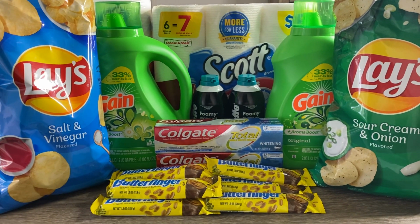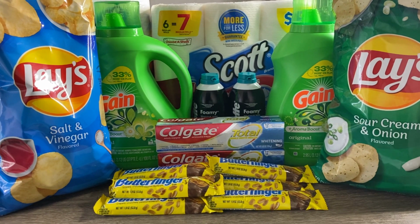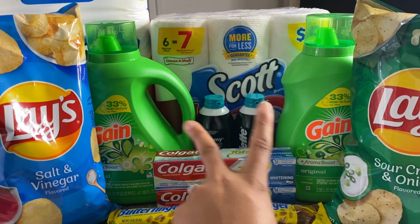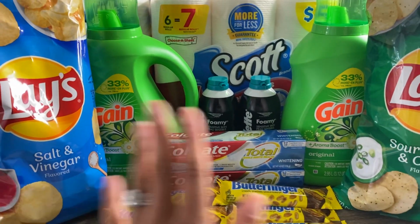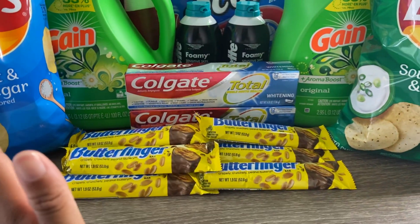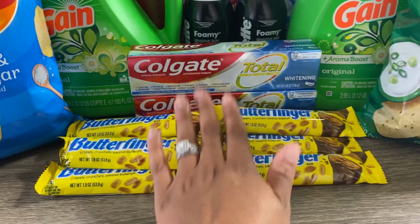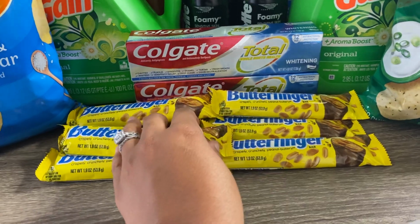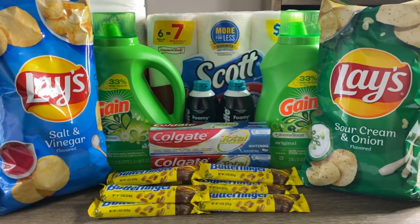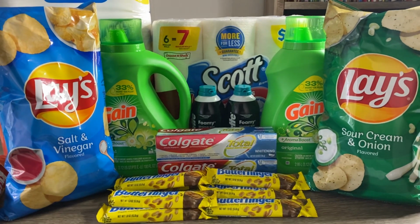All of this stuff is stuff that I wanted. I needed some more tissue and paper towels, and then of course I sell my Gain in my bundles, and then these chips are going to be gone almost immediately. And then of course, why not get some more free toothpaste? I donate that anyway, and I will most definitely be chowing down on these Butterfingers, of course not all in one day, over time. So yeah, really, really good transactions for me today. Like I said, nothing special, but this is what I wanted to get.